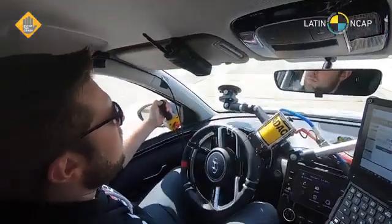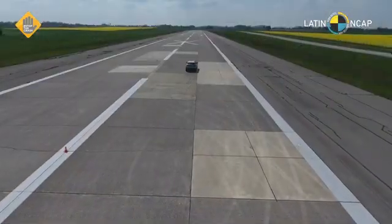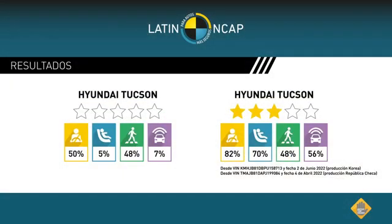Electronic stability control, we are watching now the inside view with the robots. Performance on ESC was also good without any issues, and the Moose test also showed that the car could reach speeds of 65 and 70 kilometers an hour.